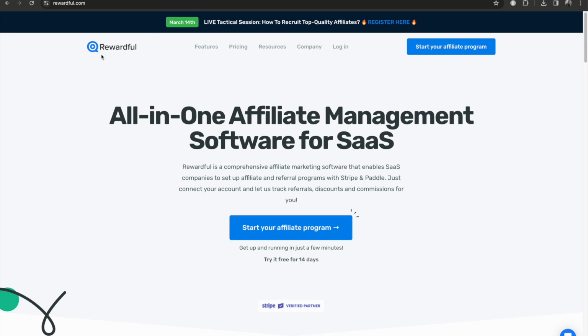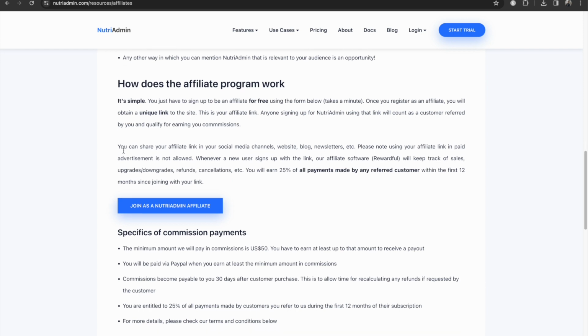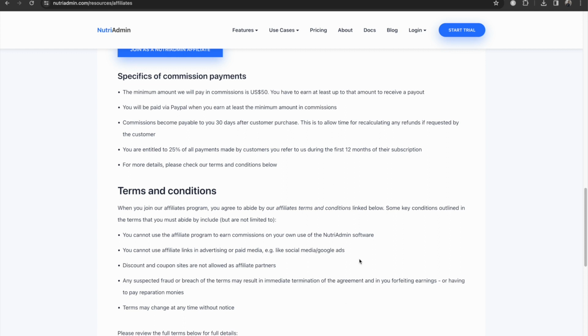So this is a third-party system. They're going to calculate how much the customers you refer have paid, if there have been any refunds, if the customers upgrade or downgrade or cancel, and it's going to keep track of everything, and then give you a calculation and say, look, this customer paid X amount, so you are entitled to 25% of that. And in this way, basically, you will make money when you send us customers that are relevant to the software and that use it long term.